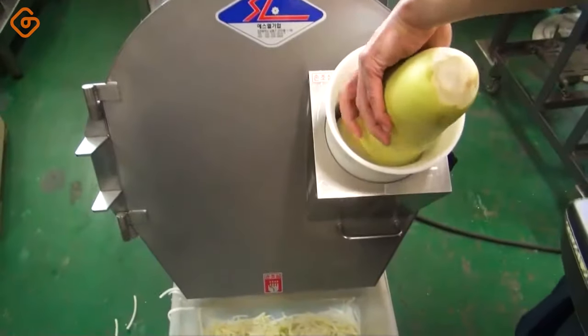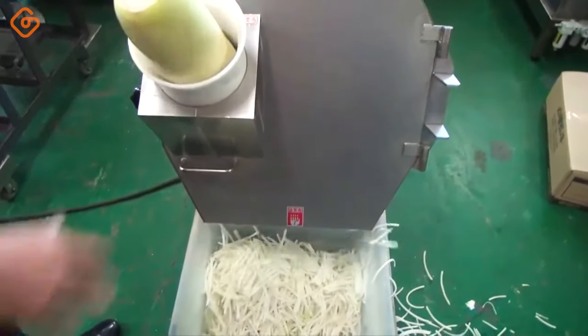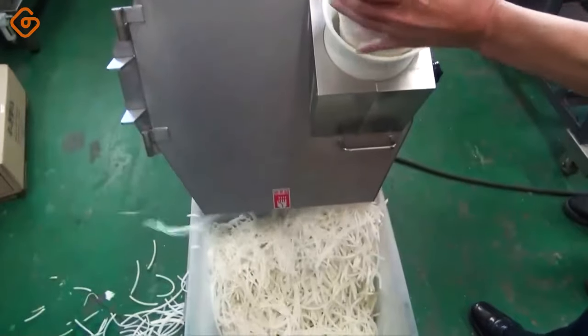Thanks to its precise trimming ability and high working efficiency, this machine saves users time and effort during food preparation.